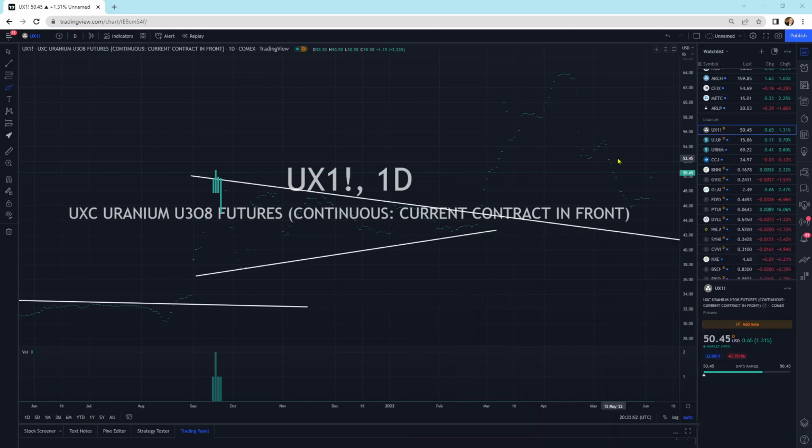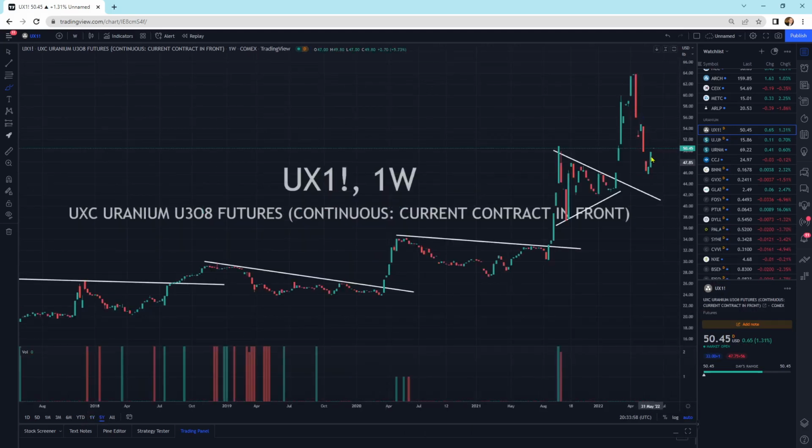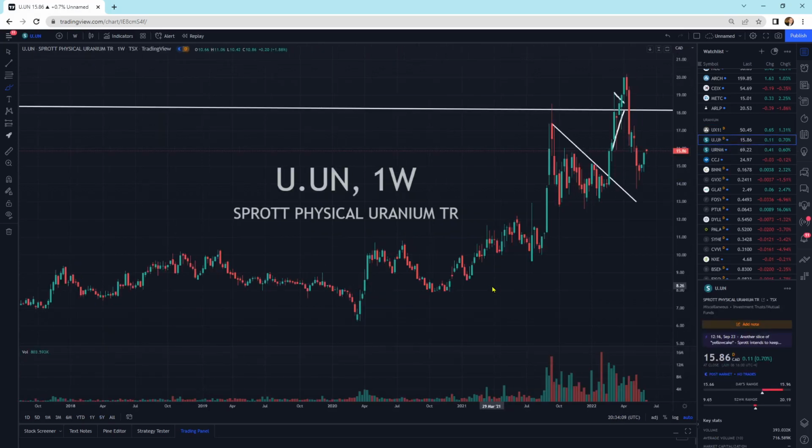So here is uranium. This is the futures price. I'll have to go on the weekly. We are getting a little bit of a bounce back on the futures price. It's up to $50.45. Looking good. We can see that little pop higher there. Looking at the Sprott Uranium Physical Trust, that was also higher.